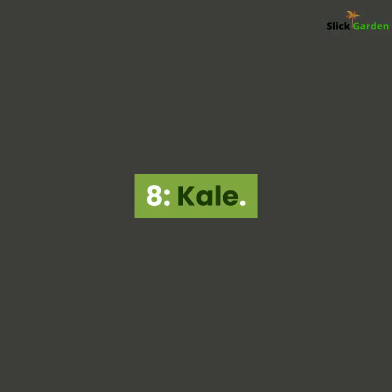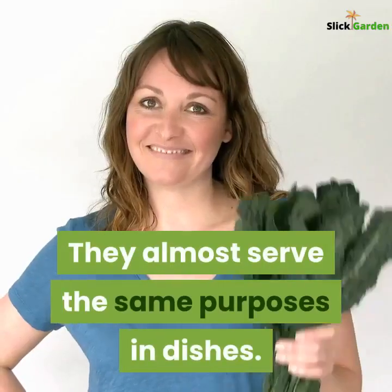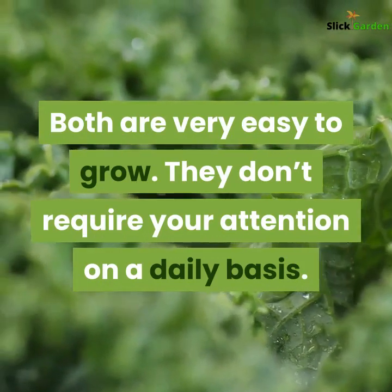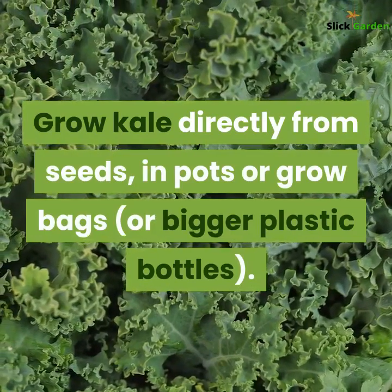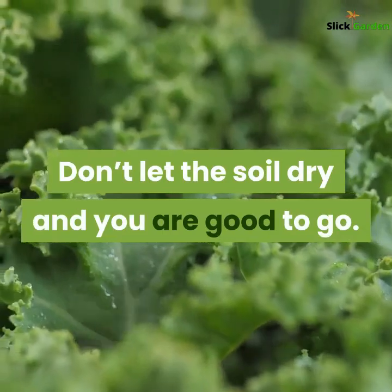8. Kale. Kale and spinach are like cousins. They almost serve the same purposes in dishes. Both are very easy to grow. They don't require your attention on a daily basis. Grow kale directly from seeds, in pots or grow bags, or bigger plastic bottles. Don't let the soil dry and you are good to go.